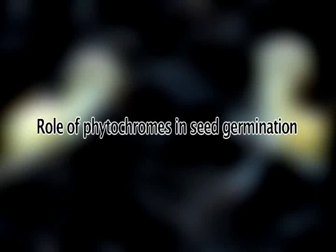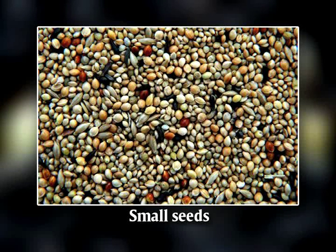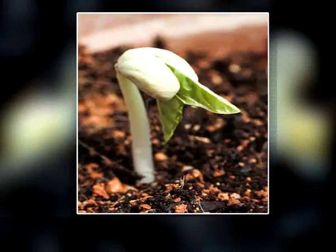Now, the role of phytochromes in seed germination. Small seeds frequently require exposure to light in addition to suitable moisture and temperature to trigger their germination. This light requirement serves as a protective mechanism because germination of small seeds far below the soil surface would result in exhaustion of food reserves in the seeds before the seedlings reach the soil surface.